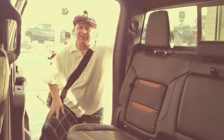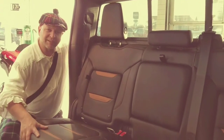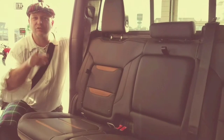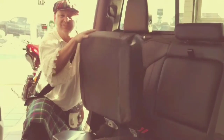Inside, our truck's been completely redesigned as well, with a more spacious backseat crew cab and improved, nice, soft, genuine leather. It's softer than a baby's bottom. And for those of you that were concerned about storage on our last truck, I've got you covered. We've got a nice underseat storage compartment here. We've also got some fancy in-seat storage here as well.